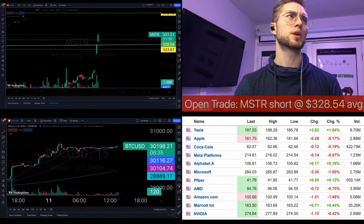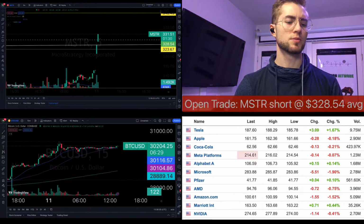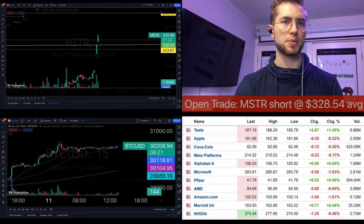Yields are starting to perk up. Microsoft's still at the lows. It hasn't taken out yesterday's low. That'll be the big question if it does. Bitcoin's starting to move up a little bit more now, so we may see MSTR get another pop up.